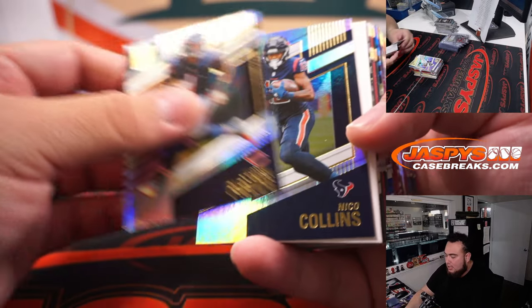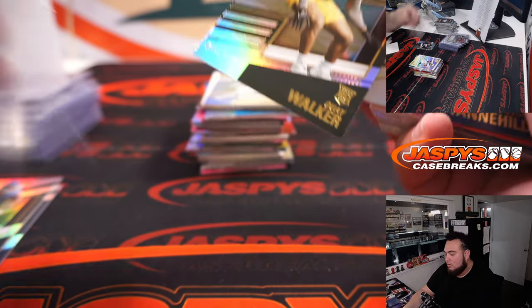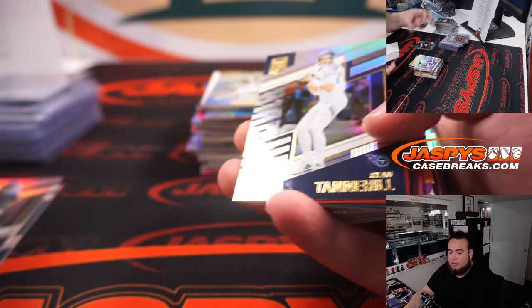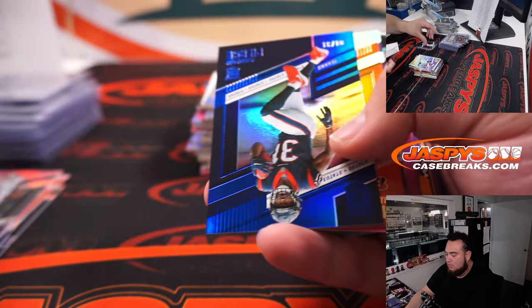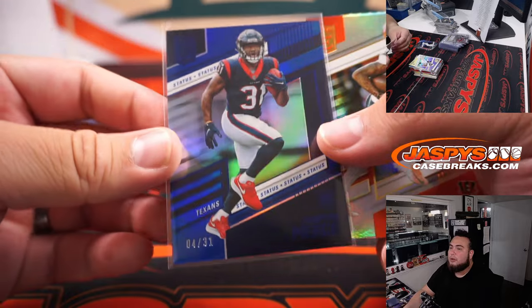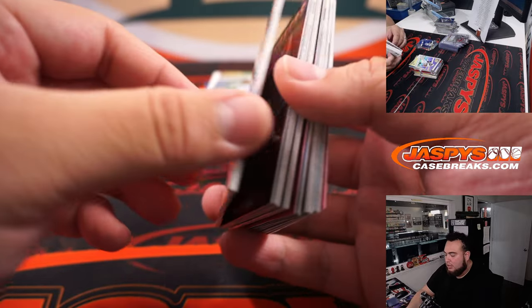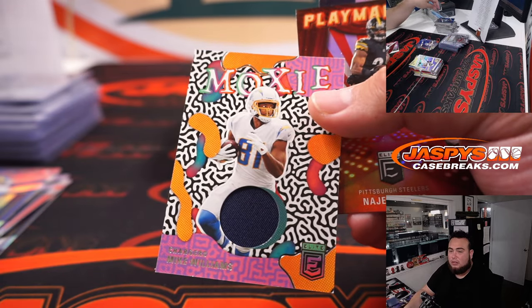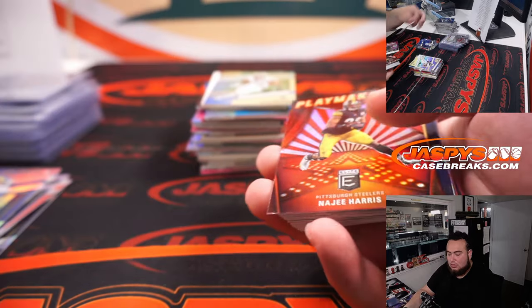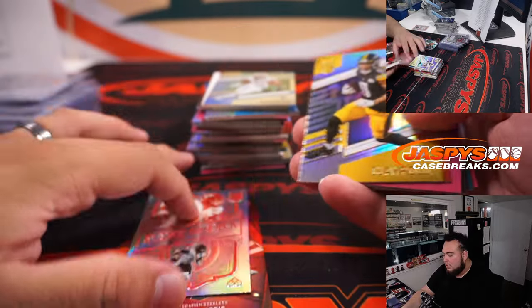Alright, last box here, guys. Good luck. Quay Walker. Damian Pierce, starting running back there for the Houston Texans. Relic here of Mike Williams. Desmond Ritter.